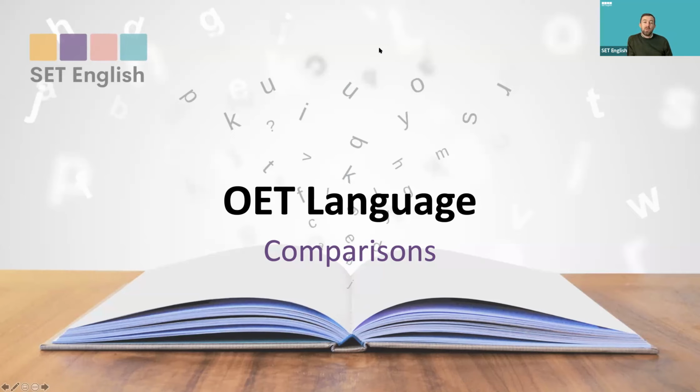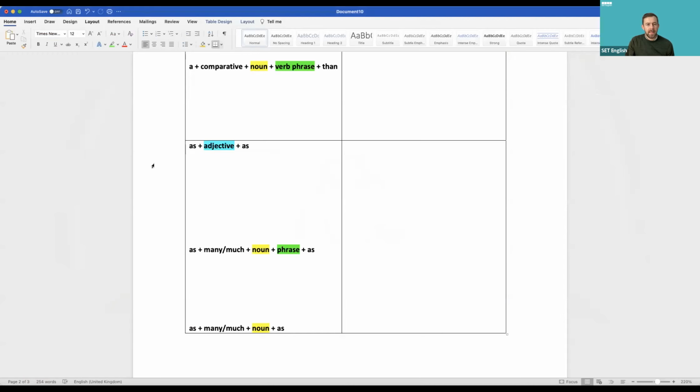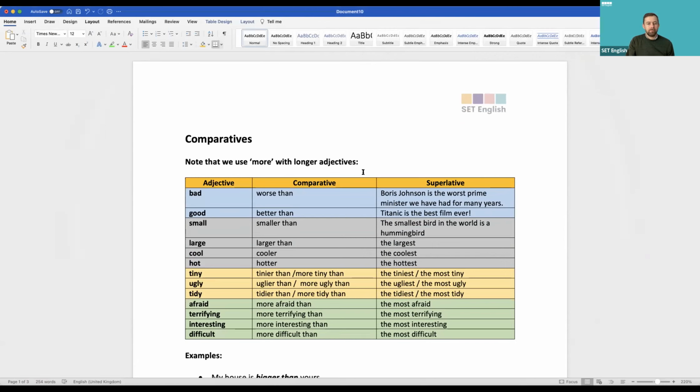Okay, what we looked at towards the end of yesterday was comparisons. So if we open that now, we looked at this, didn't we? We said that there were some irregular adjectives like bad and good. So bad becomes worse than. And notice with these comparisons, we call them comparative forms, there's always a than. If there's no than, then it's not a comparative. You can't say Paul is worse, John. You can't do that.